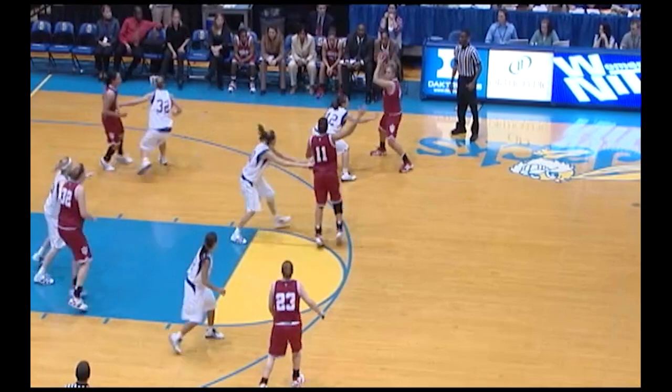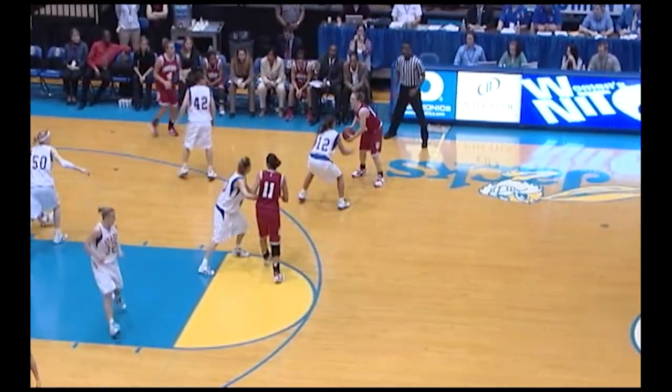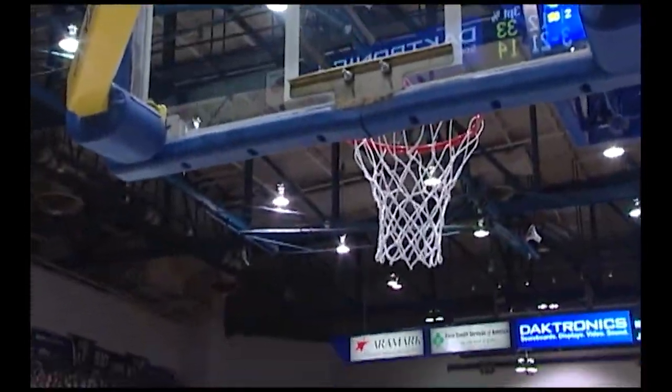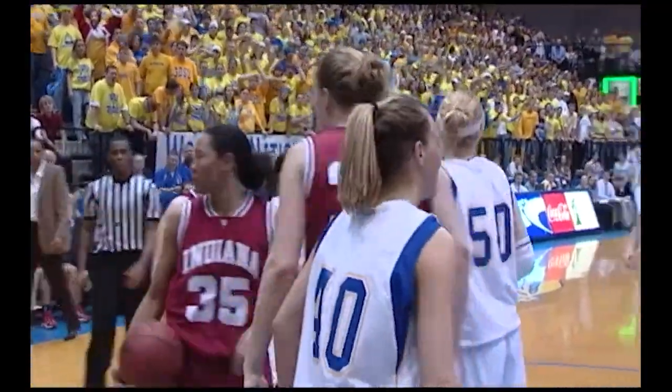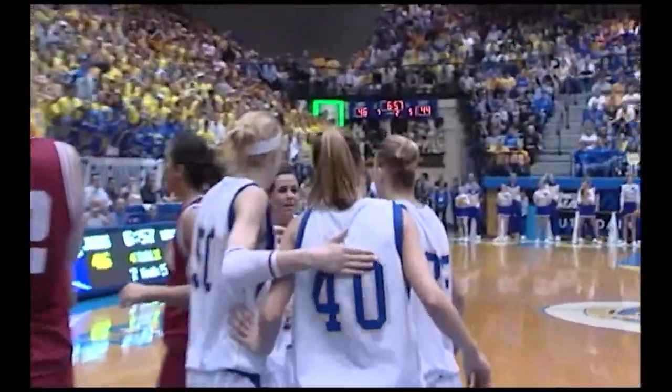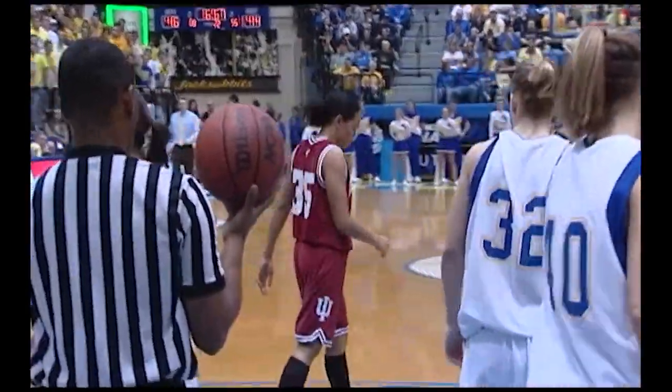Drive into the free throw lane by Whitney Thomas. Thomas to Smith. Smith on the right wing, back up top to Brown. Brown, the penetrate, drive, kick. Smith, right corner, quick 3, rattled out, no good. Rebound. Roberson flying through, fell down, and then they call a foul on the Jacks on the rebound. That's going to go against Maria Bover. Number 40, they're going to call a foul on Bover.